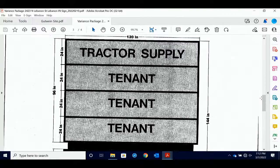Number two, the use and value of the area adjacent would not be affected in a substantially adverse manner. And we've determined that it would not be affected in a substantially adverse manner. The proposed sign is in a commercial area with a number of signs, both monument and pole signs, that are larger than the current standard. The proposed sign will complement those in the area and is a sign design that conforms with the UDO as opposed to the existing pole sign.